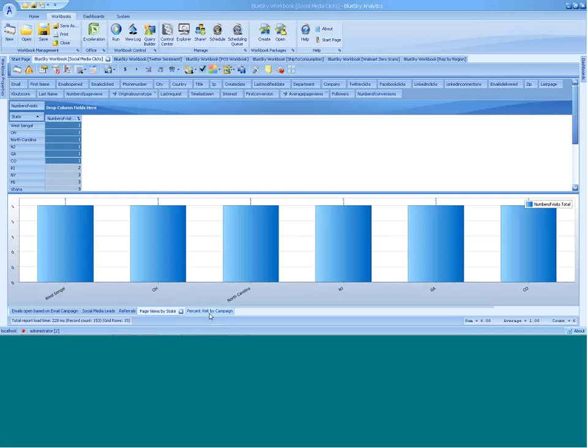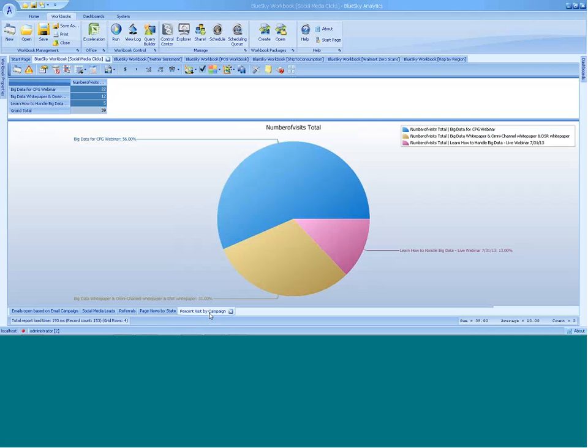Then I can also see the percent visits by campaign that I mentioned to you before. So we've had three email campaigns go out recently, one on big data for CPG, one on the big data white paper, and one on learning how to handle big data. And we can see the number of visits just via emails sent. This is just a visit, just via the emails that were sent based on a single list that we have. The number is actually much greater when we incorporate and add in all the other data sources.